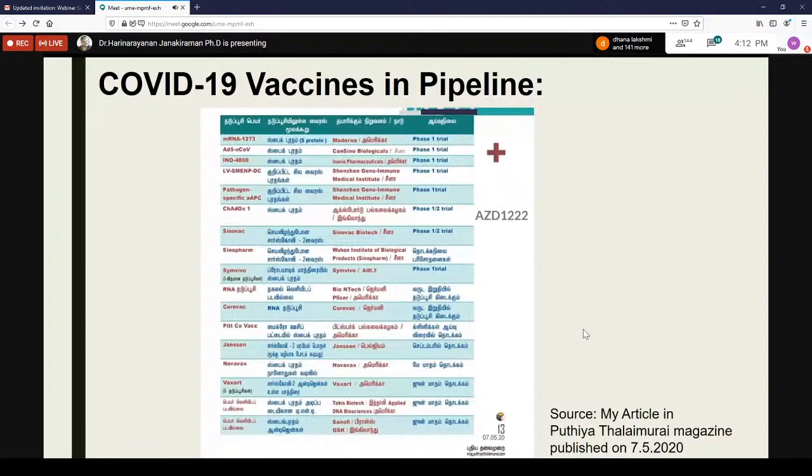The first one is mRNA-1273, from a company called Moderna in America. That was in phase one trial in May, but it moved to phase two. And yesterday, what I saw was that it is moving to a phase three trial in July in many centers in the US and elsewhere.